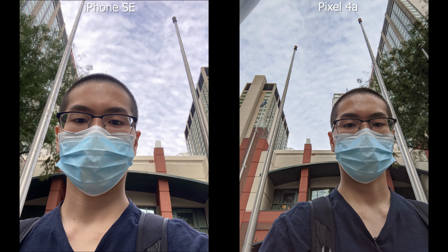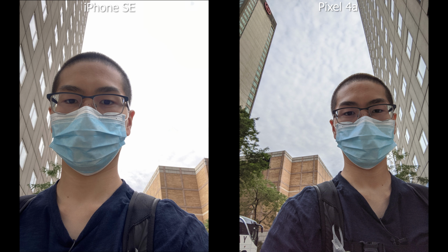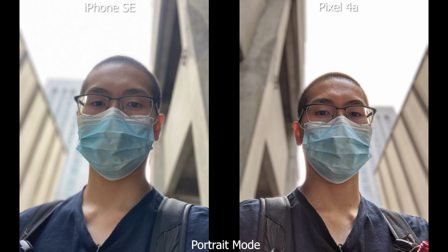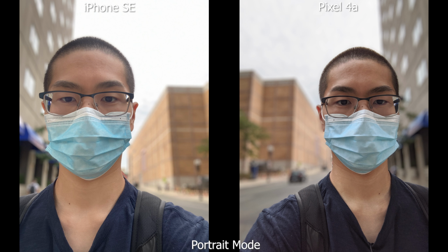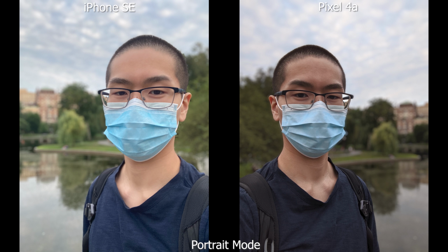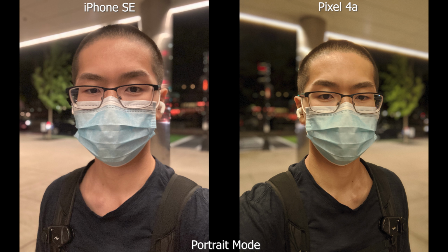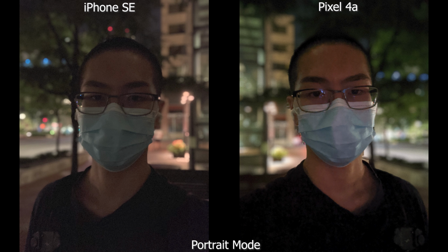For the front-facing camera, the Pixel 4a does have the wider shot, and also I do find the HDR more consistent on the Pixel 4a as well. That also transitions over to the portrait mode. Now, for portrait mode on the Pixel 4a, it does crop in a bit, and I gotta say, the Pixel does have a sharper and more contrasty look, whereas on the iPhone, it does have that faded, dreamy look. For low light, I do like the skin tones on the iPhone better, but it's just not as clean or sharp as the Pixel 4a.